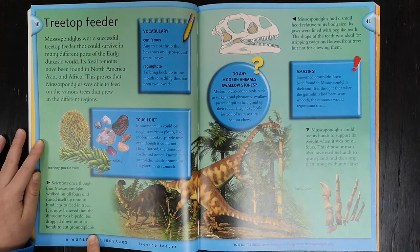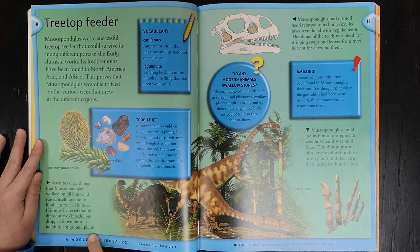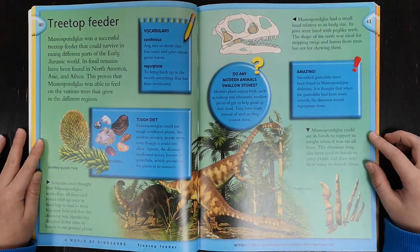Scientists once thought that Massus pendulus walked on all fours and raised itself up onto its hind legs to feed in the trees. It is now believed that the dinosaur was bipedal but dropped down onto its hands to eat ground plants.